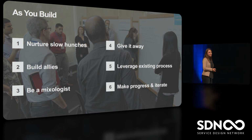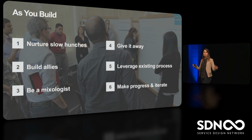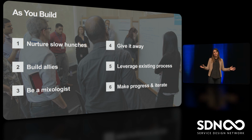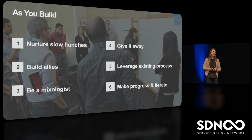And the last thing is, as you build, remember to keep these 6 things in mind. Nurture your slow hunches. Don't try to do it in one big bang where you're rolling out the greatest thing ever, because it won't be. Test it with real people, build as you go. The next is to build allies. This is so important because if you don't have other people on the ship with you, you're not going to be successful. You need to have people outside of your groups to buy into what you're doing.